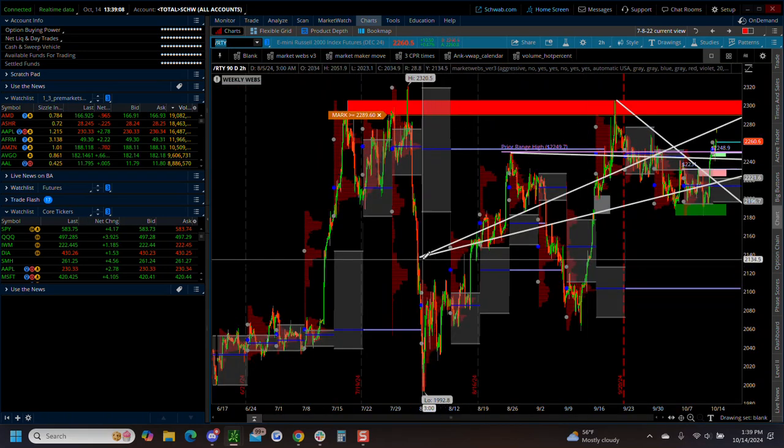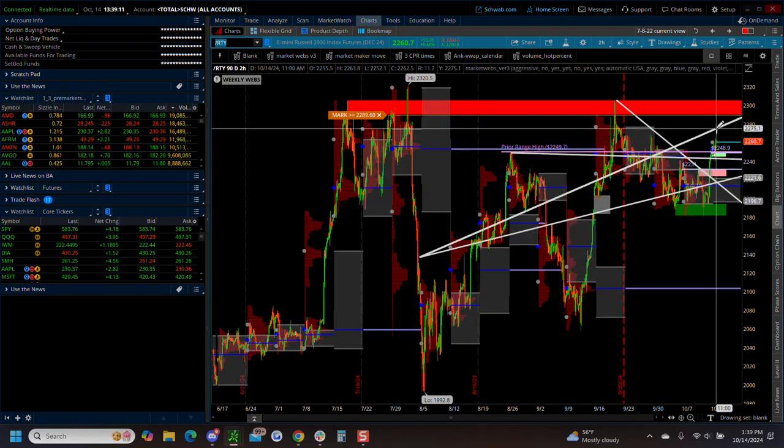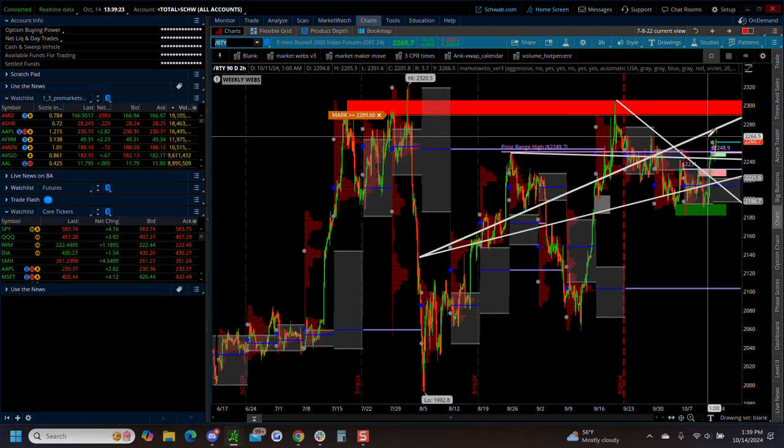Okay. August Anchor VWAP. Now this is the one that I was looking for to actually run up into. I was actually thinking it could possibly do it today. But this here is still the bullish case in my opinion. So it doesn't have to do it, you know.